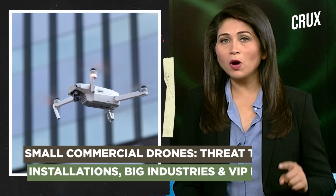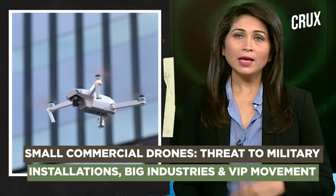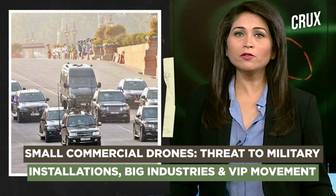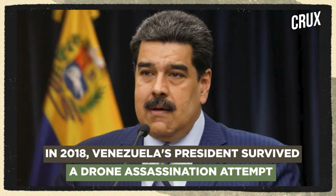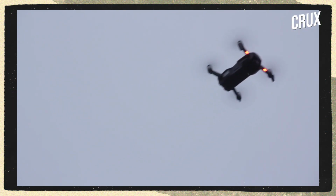The threat from small commercial drones is not just on military installations. It is a threat to virtually everything. Big industries, VIP movement, election rallies. Do remember that Venezuela's president had narrowly survived a drone assassination attempt way back in 2018. The big challenge is how to tell a friendly drone from an enemy drone. So when India acquires its anti-drone technology, it will have to keep all these challenges in mind.